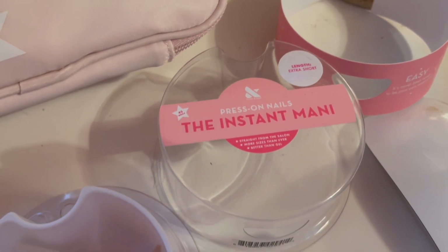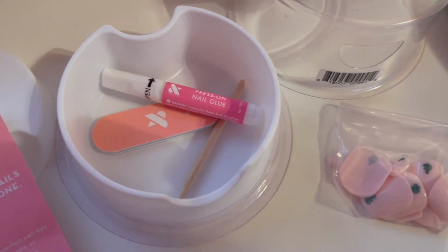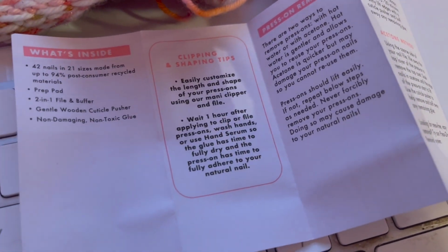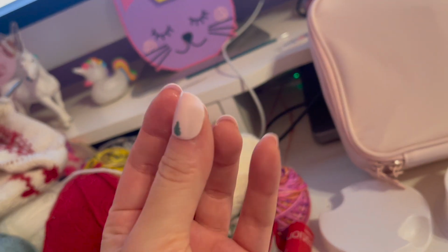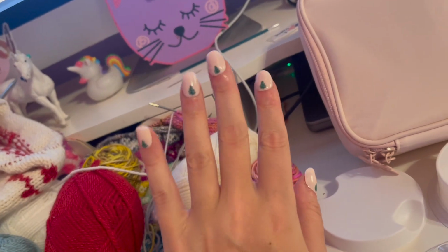The kit was relatively easy to apply and pretty compact for everything that it came with, so it was easy for me to figure out what to do and size the nails. Alright, so that was relatively easy. I'm not gonna lie, I still have doubts, and I definitely need to clean up the glue situation.